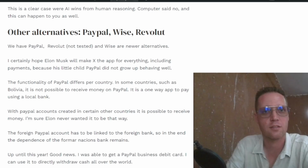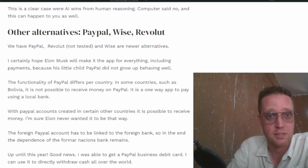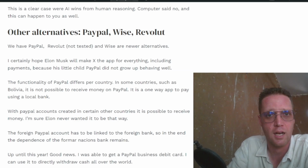There are other alternatives around, such as PayPal, which has existed for quite some time, and newer alternatives such as Revolut and Wise. I never tested Revolut myself, but with Wise I do have experience.